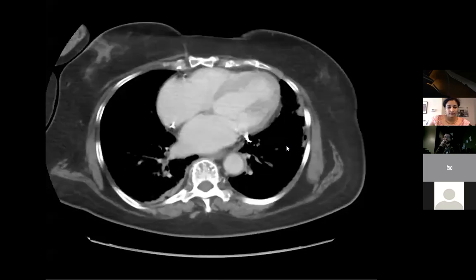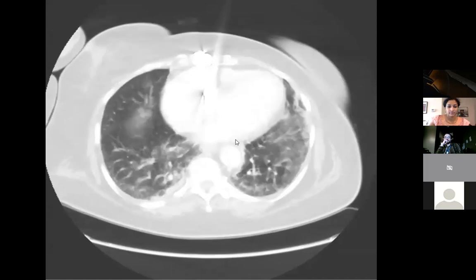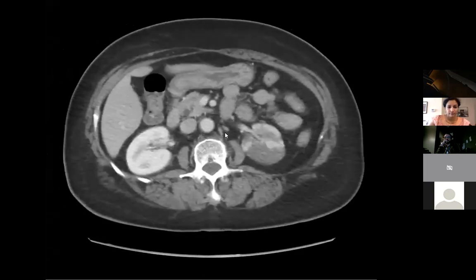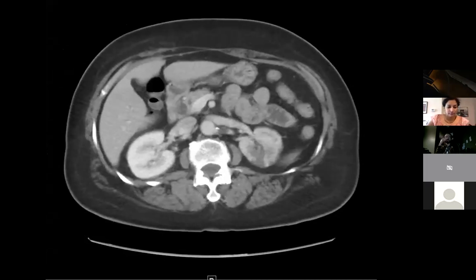And this is how this patient presents. So even though there are clearly findings in the lungs, she has absolutely no symptoms related to the lungs. But she just presented with random thrombosis of the left renal artery. A companion case to this.